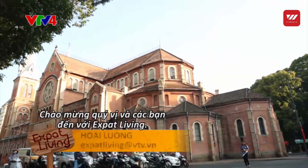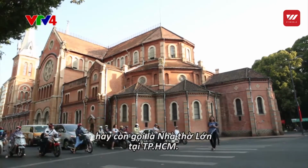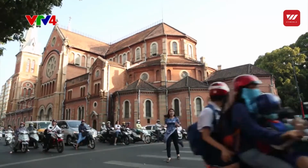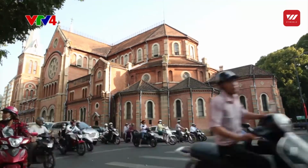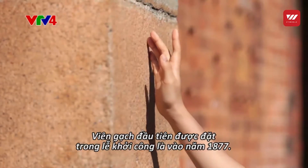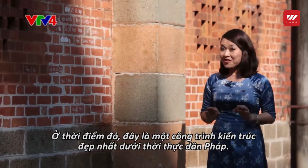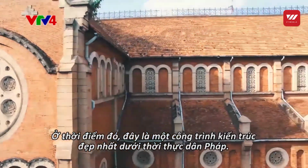Welcome to Expat Living. We are in front of the Notre Dame Cathedral in Ho Chi Minh City, known in Vietnamese as Nhà thờ lớn, or literally translated as the Big Church. This is the largest and the most important church in Ho Chi Minh City. The first brick was laid here to start the construction in 1877, and at that time, this building represents the finest work of the French colony.